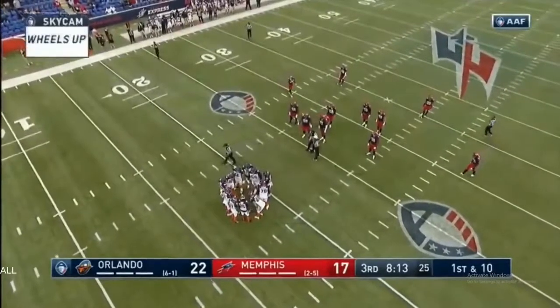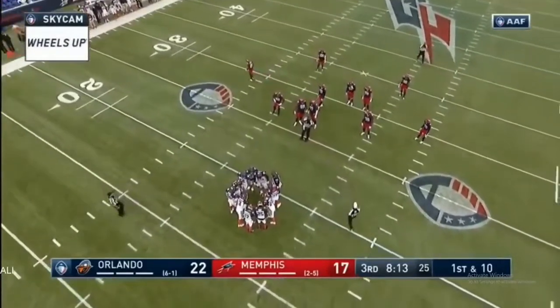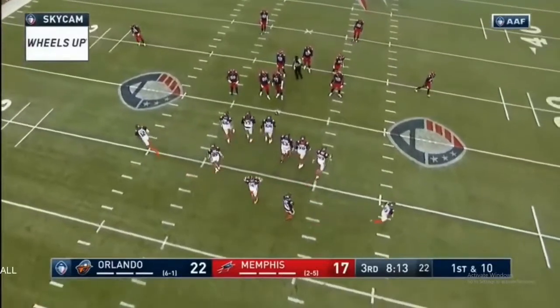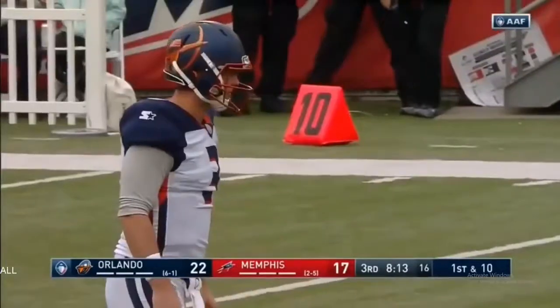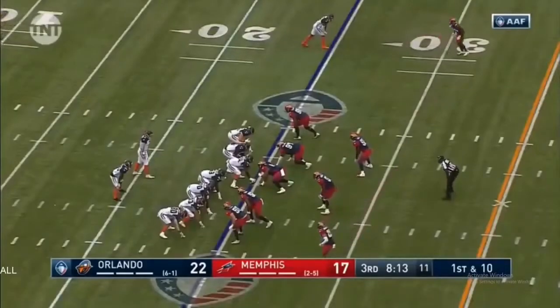So Memphis finds the end zone, makes this a 5-point ball game. SkyCam brought to you today by Wheels Up. Two SkyCams working for you today, giving us the best angles in the business. Let's see how the Apollos respond here. Akeem Hunt with Garrett Gilbert in the backfield. Green 10, green 10!